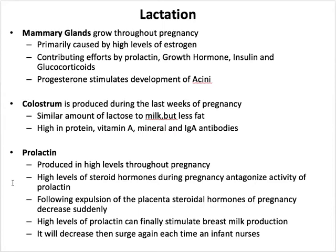Now, even though it's at high levels all throughout pregnancy, the high levels of progesterone and estrogen as steroid hormones prevent prolactin from causing milk production until the very end. So once you've actually delivered the baby and those hormones begin to drop in level, the progesterone and the estrogen, then prolactin can start to stimulate breast milk.